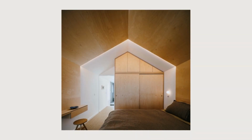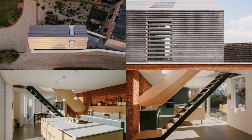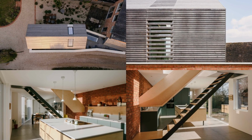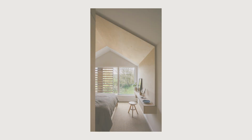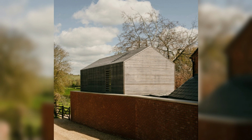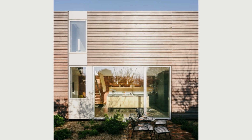The new extension, including all interiors as well as additional works within the existing cottage, was completed for under £350,000. Fred Guttfield, founder of Guttfield Architecture, said, "The design creates something unexpected, yet totally at home within this beautiful village. An old garage has been transformed into a series of living spaces that are full of light and fun."